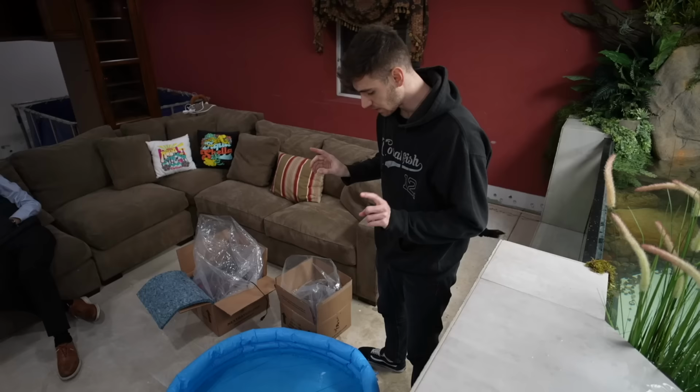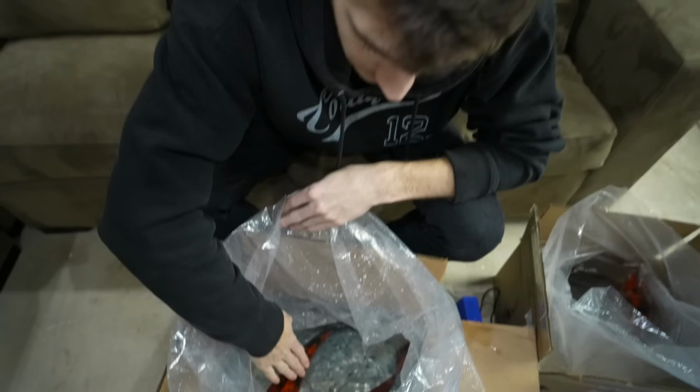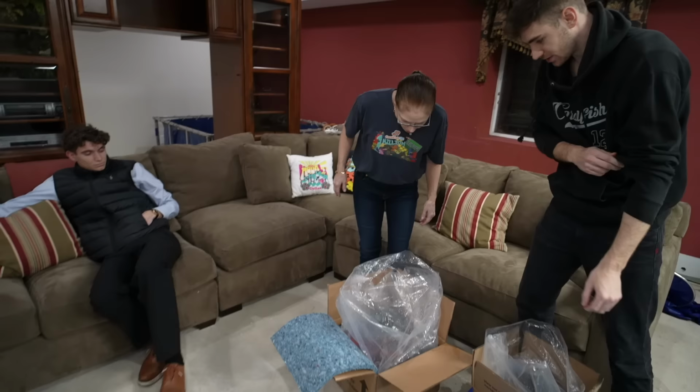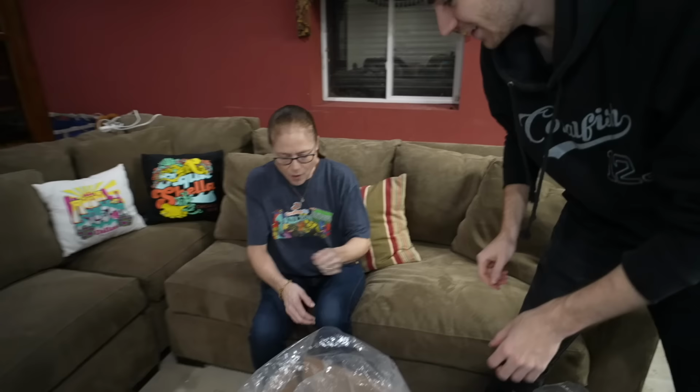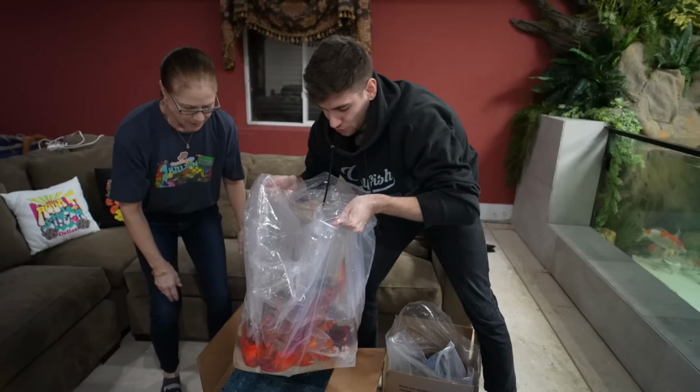But while they're temperature acclimating, put them in this big blue pool. We'll be able to see them really nicely and you guys will at least be able to see the fish. Put our hand in the water, it's still freezing. All right, so let's just... Wow. That is beautiful. Wow. That's a big guy, too. Oh my gosh.